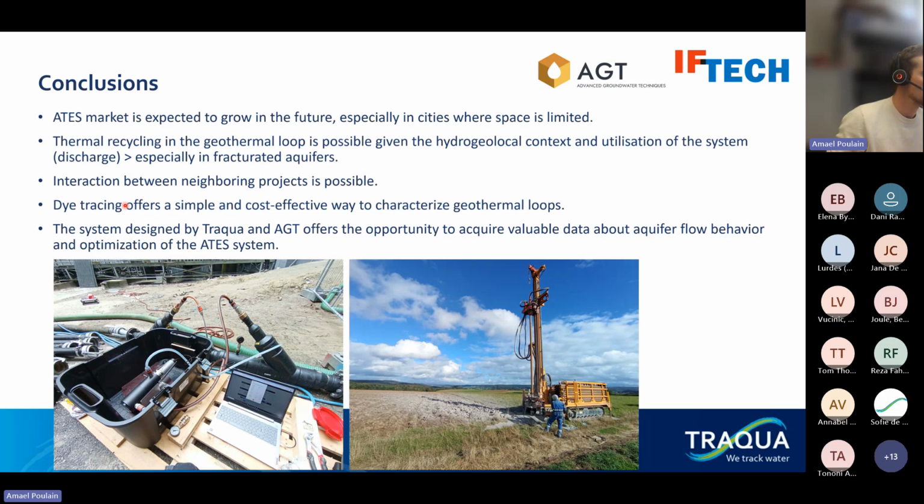Here we have a system that we designed together with TRAQUA and AGT, and this offers the opportunity to acquire valuable data about how your aquifer behaves and how we can optimize the system in the next step.